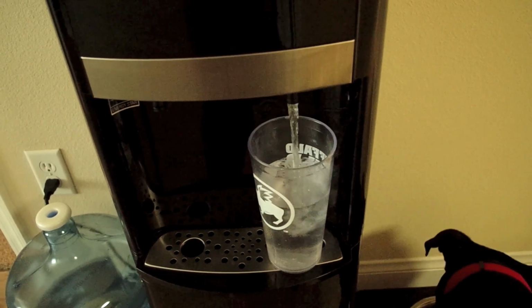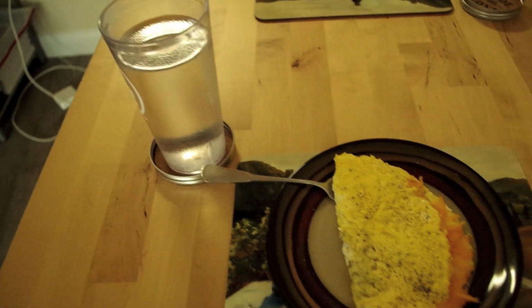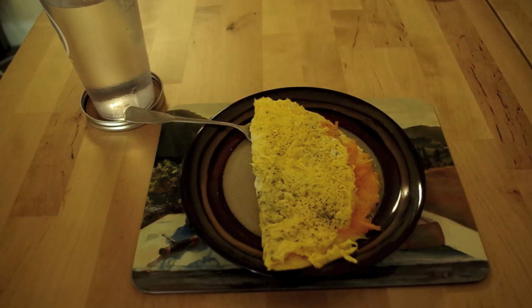So once my omelet was ready, I filled up my water, there's Spike eating his food, and then I sat down for breakfast, and this is the finished product. It was super yummy.